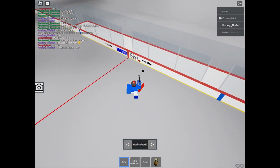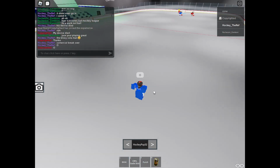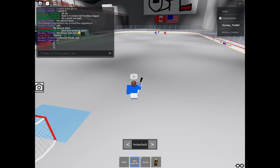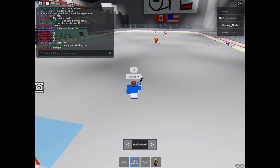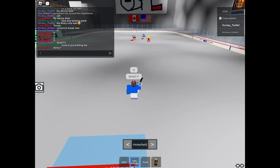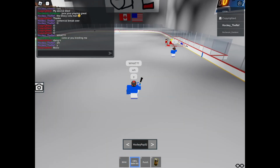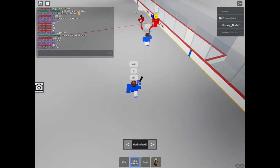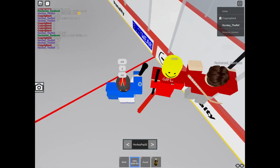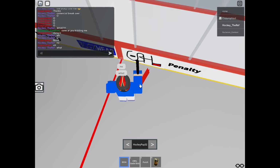He's looking to become Stuart Skinner. Hold on. No, that's a delayed penalty. It's a PS. He dumped it over the red line. Okay, you can't go past the part where it says penalty, or you'll get a penalty. So that's going to be a penalty shot for the red team.